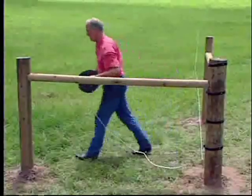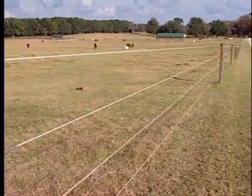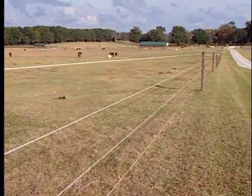We put up about 2,000 feet worth and it took about 12 hours to install it. We have around 50 acres in Electrobraid fencing. Translated into linear feet, that is about 24,000 feet. You can cover a lot of territory in a short time.